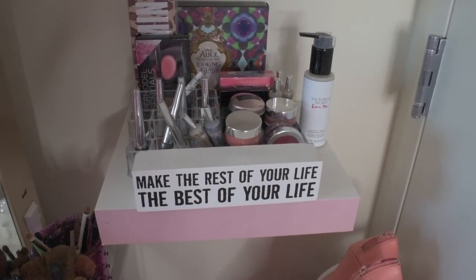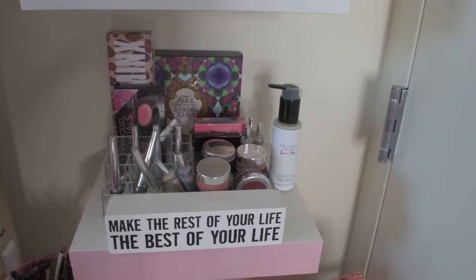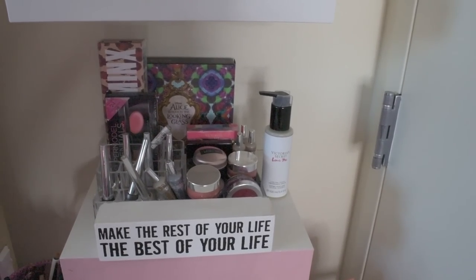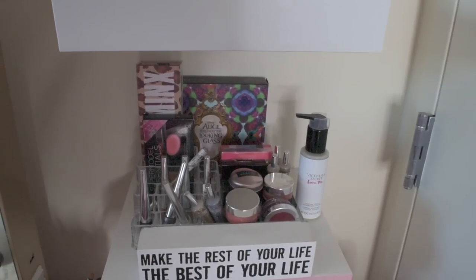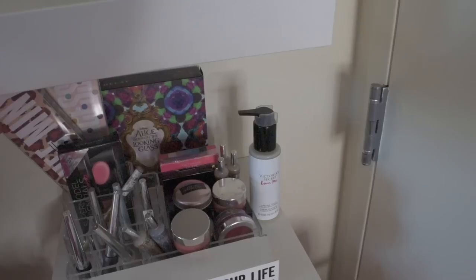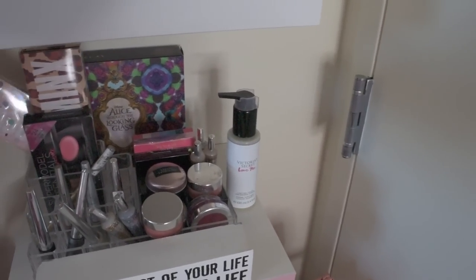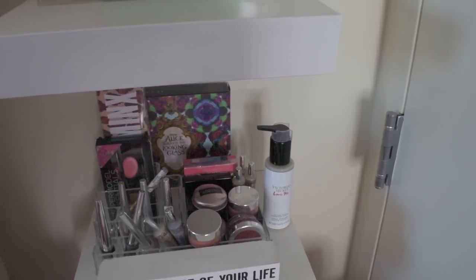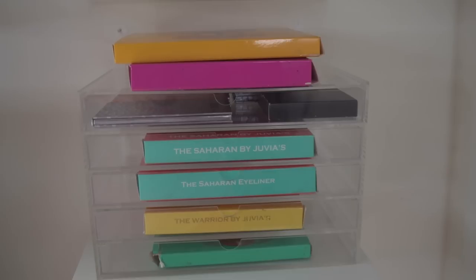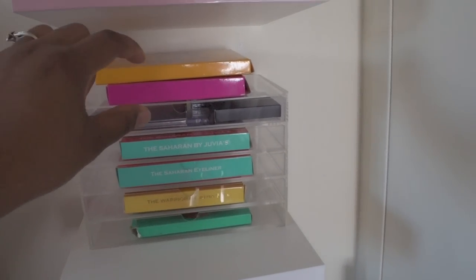Starting from the bottom, we have my favorite product, which is Victoria's Secret, and one of these plaques that I had from my previous room tours, which says make the rest of your life the best of your life. And right behind there, I have the Alice in Wonderland by Urban Decay Looking Glass. And then behind this one right here, I have some MAC Mischief Minx and Sassy Princess. Above that, I have my Juvia's Place collection. I tried to fit as much of them as I could in here, but some of them didn't fit, so I put two up here.